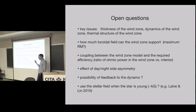But I think it highlights what are the really important pieces of physics that we need to go in and look at. So for example, what's the thickness of the wind zone? What are the dynamics of the wind zone, even in terms of day-night side asymmetry, or how exactly do I break this thermal wind? In Stevenson you could have a different thermal wind in the latitudinal direction rather than around the equator, and they break that. So nobody's looked at a model where you combine those two, for example, just in a simple way, not necessarily doing a numerical simulation. How much toroidal field, how big can I make Rm, Beta and so on.